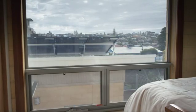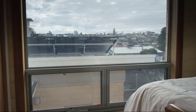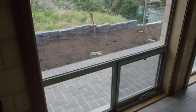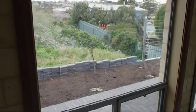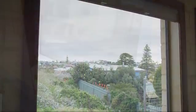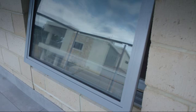The AA windows blend commercial aesthetics with residential functionality, and they're extremely hard wearing. The awning style windows seal better than other window types, and they're engineered with stainless steel double action stays, so that when they're fully open, the sash steps out at the top to encourage airflow, while in damp conditions, minimal openings allow ventilation, yet still offer protection from the rain.